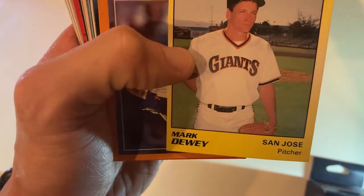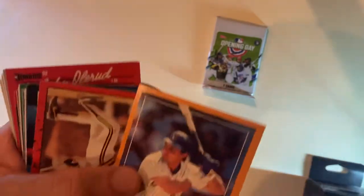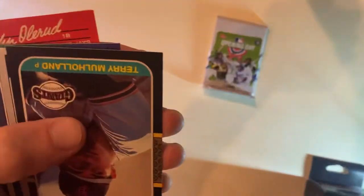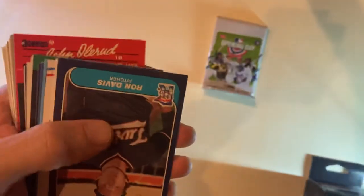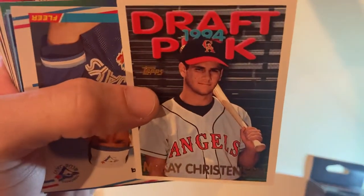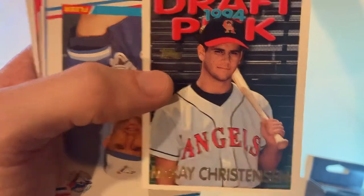There's another minor league card of Mark Dewey from San Jose. Rick Manning. There's Rafael Belliard. He's a former Brave. Scott Bradley. Here's Terry Mulholland. That looks to be either his rookie or his second year. I'm not sure. Greg Myers. There's Ron Davis. Another pair of awesome glasses there. Here's McKay Christensen, 1994 draft pick. It's a really cool looking card. I know, I like the art. Not a great player though.